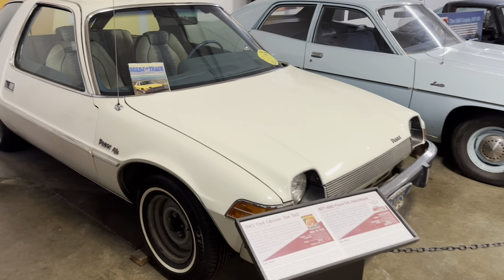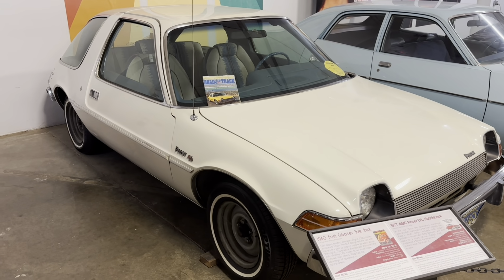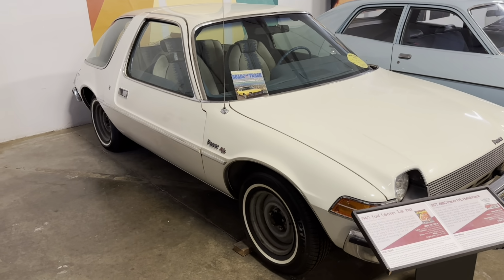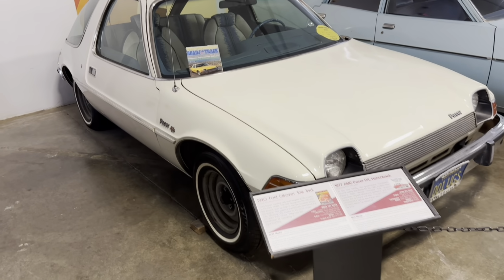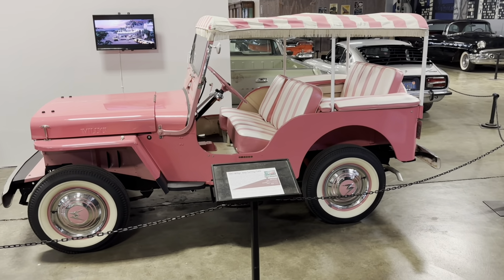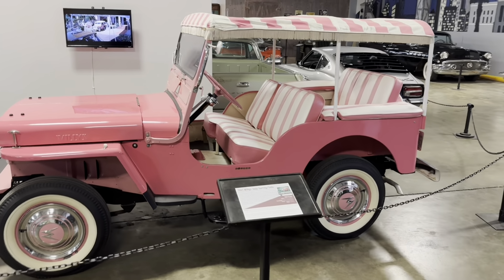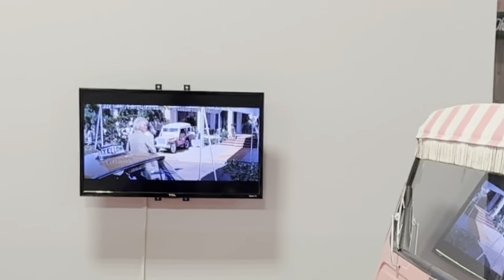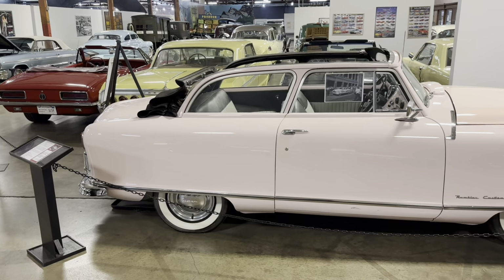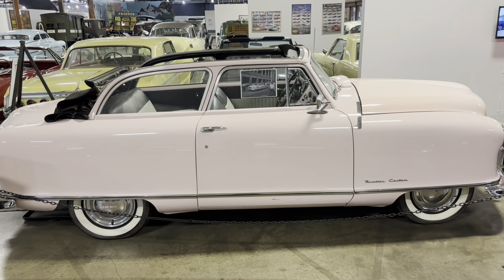I love these Pacers. 1977 AMC Pacer hatchback. Kind of like the Wayne's World cars, man. That's so awesome. 1961 Willys Jeep. Looks like something that should be in the Barbie movie. Who knows? Maybe it was. Looks like it was in a movie. They're showing a video clip of it in the background there. That looks like something Elvis might drive, or Elvis's mom, maybe.